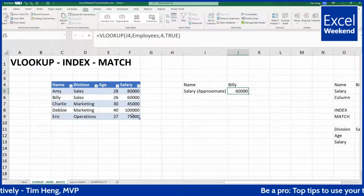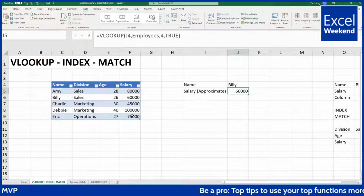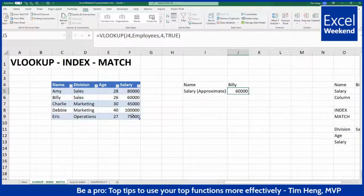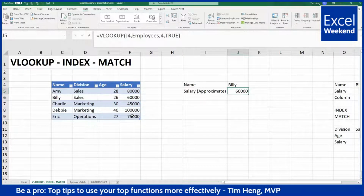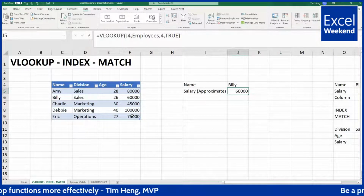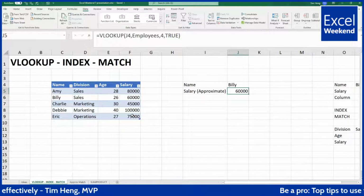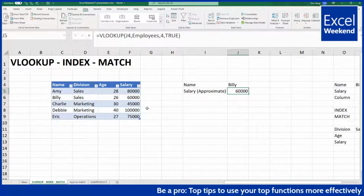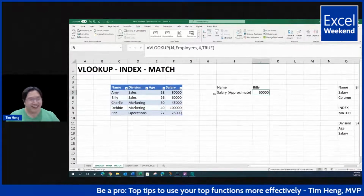Now, John's making the comment, VLOOKUP can also give you wrong or unexpected answers with an inexact match. Okay, so here you go, John. It's never a wrong answer unless you've sorted your data incorrectly. It's always an unexpected answer because people get confused and they don't know how approximate match works. Yes, Claire, thank you for telling him off for that.